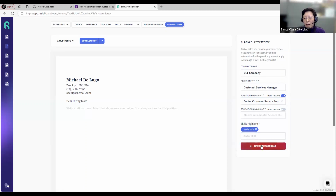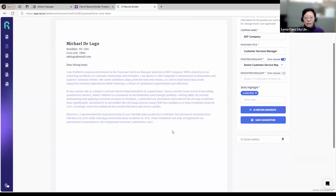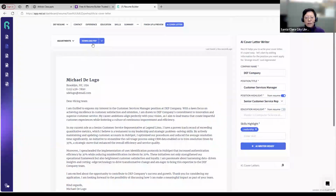Now click the AI writer and it will generate a cover letter for you. It takes only a minute or two. As always, whatever it generates, you want to read the letter, make edits, and make sure everything is correct. If it looks good, we save the suggestion. Sometimes the format is not 100%, so that's why it's so important to read the letter and make your own edits. After that, you can download the PDF. Now you have the resume, you have the cover letter, and you are ready to go.